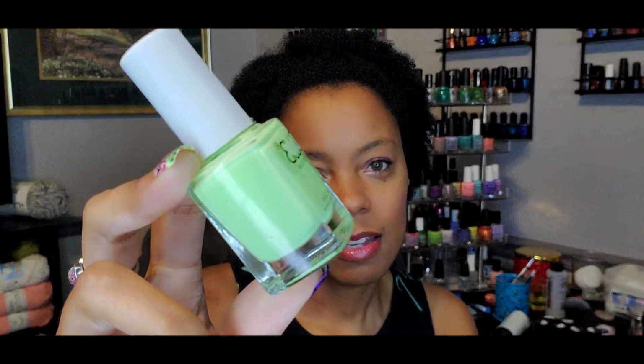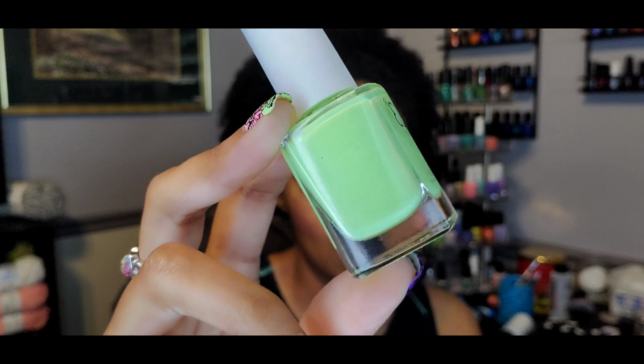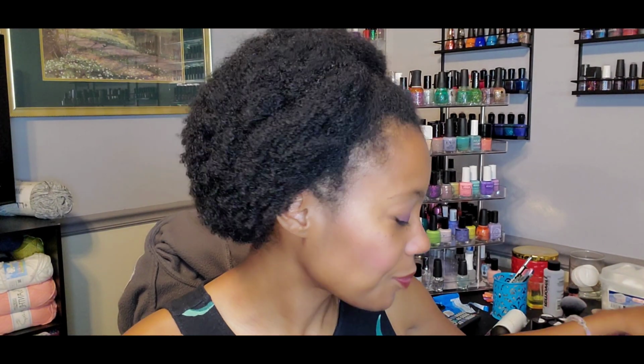It didn't flood my cuticles or anything, because it is a little bit thicker, but it was streaky on the first coat, kind of streaky on the second coat. The third coat finally got it to where it was pretty opaque, so on the third coat I had to be really careful with my brush strokes to get that smooth application, and then the top coat smoothed it right out. So that is Anything But Basic, and it's Color Club, kind of a neon green.